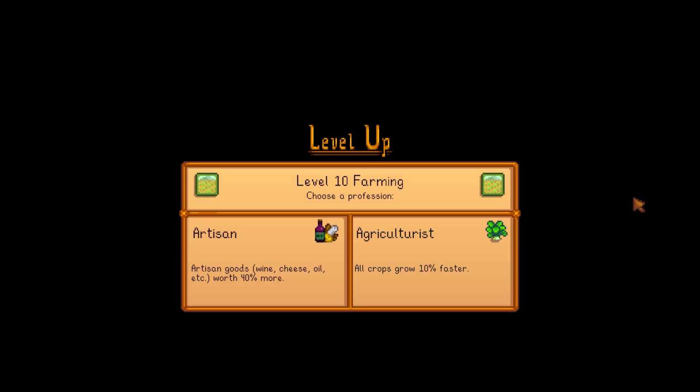Oh my goodness, level 10 in farming. That is actually the very first time that we've reached the top level in any of these professions. So we can be an artisan. Artisan goods are worth 40% more, so the wine, the cheese, the oil, or an agriculturalist, where all crops grow 10% faster, which would also be quite helpful, but in all honesty, I mean, we're making most of our gold off of these artisan products anyway, so let's become an official artisan.